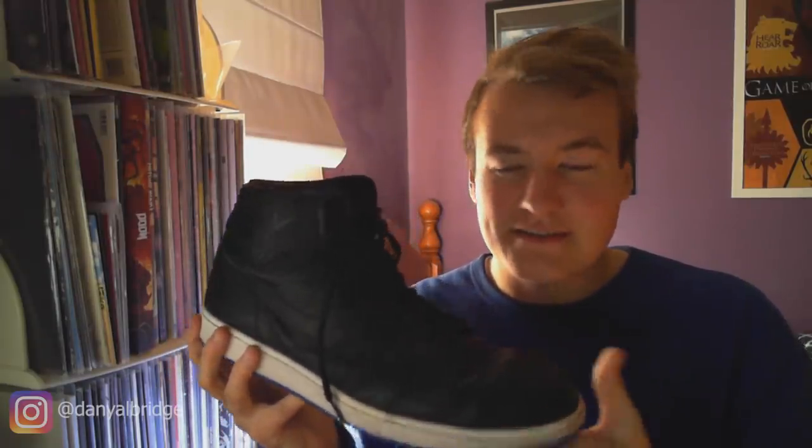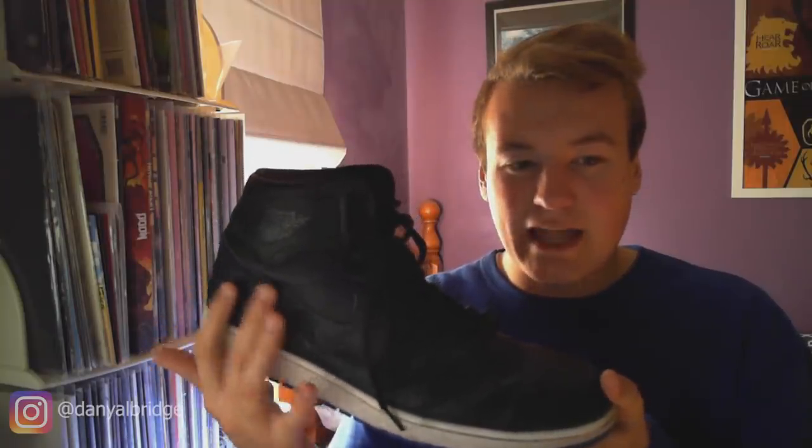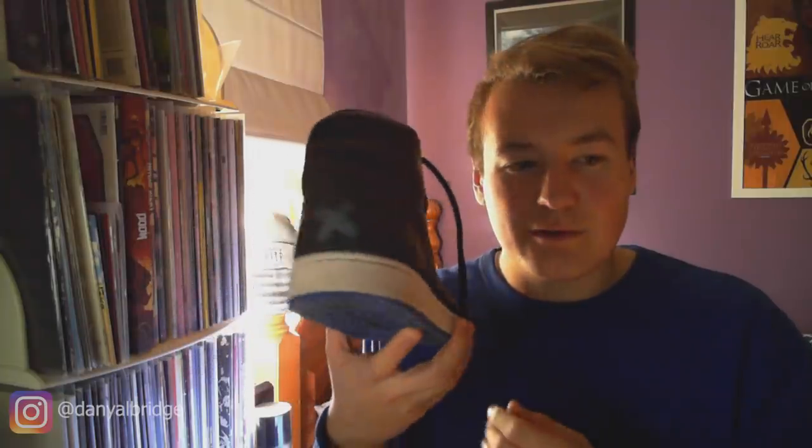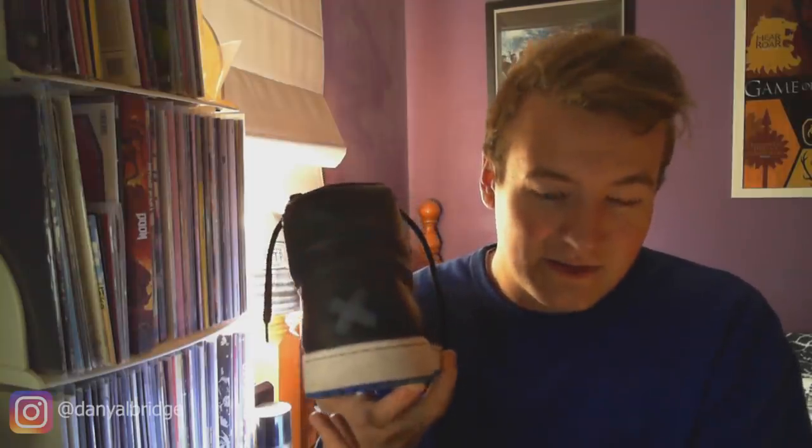What happens is that as I wear these, the black fades away and the paint comes off, and then the real color is exposed. As you can see, I've exposed the back of it here just so you guys can see what it looks like. They're doing that for two pairs this weekend.